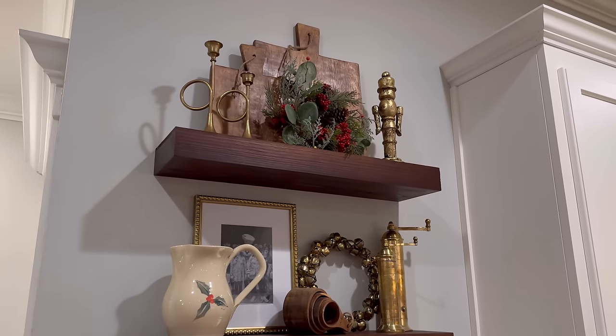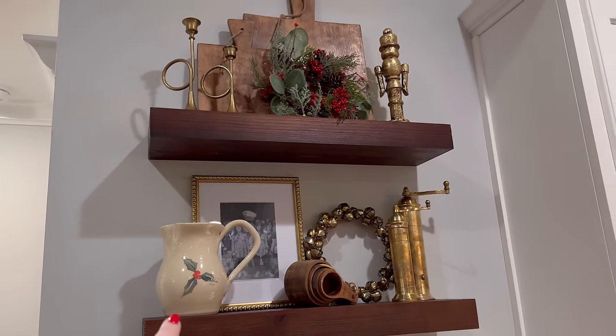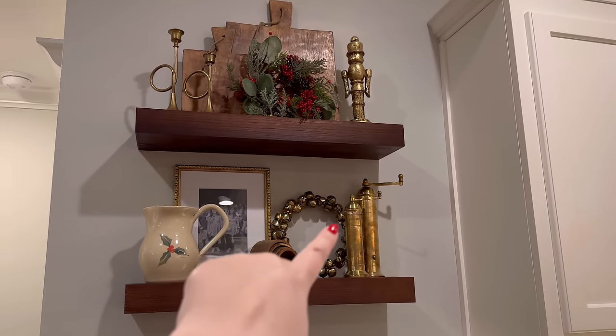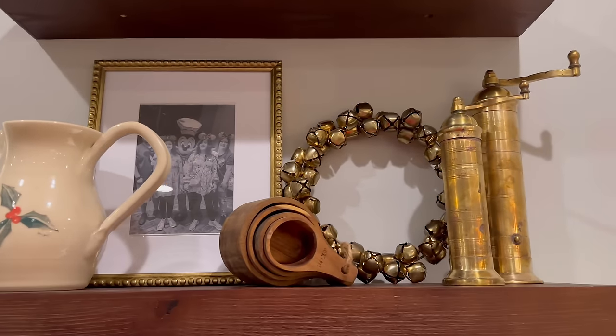This is sort of what I was thinking for these floating shelves. I have this picture from an antique mall. I think I thrifted those at Goodwill, and then I thrifted that at Goodwill. I thrifted the little bell wreath at Goodwill, and then the nutcracker was TJ Maxx. But I just think it's so cute and simple.